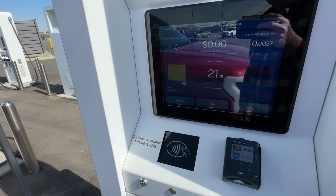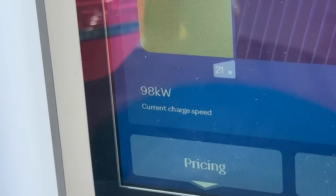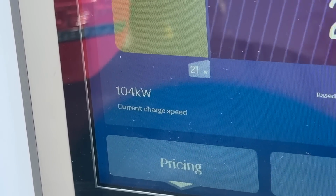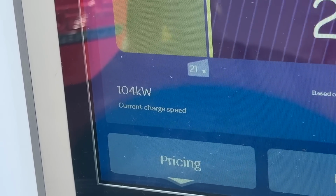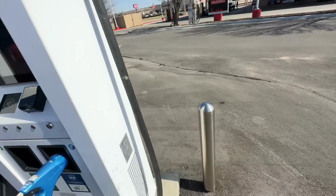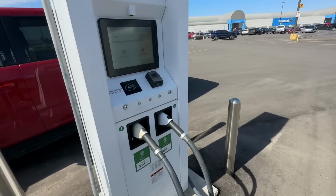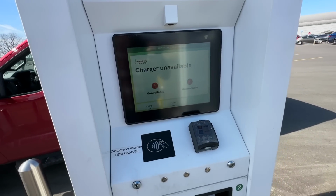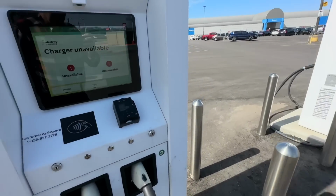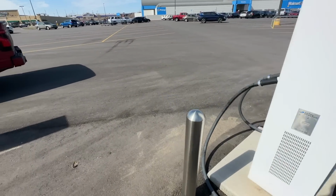All right, now, $64 question. Well, I'm not going to complain. It's over 100. Just for fun, let's have a look at some of these other chargers. On the way up, we came over here. Oh, look, charger unavailable. Doesn't work now today. Let's look at this one. Oh, look, charger unavailable. All right, let's have a look at this one here now.